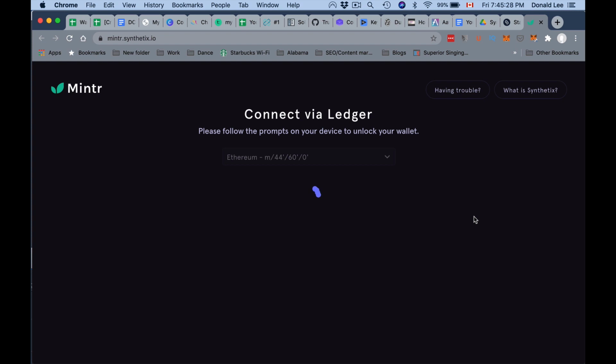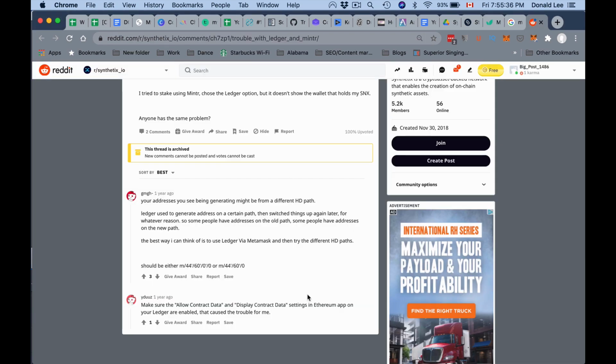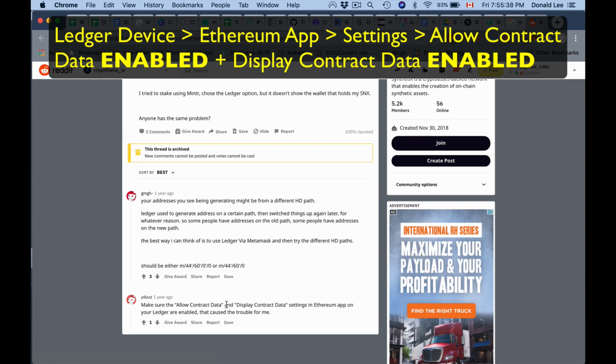So after that, go to your Ledger to connect it. This is how it looks when you are done, but if you are running into an error, because I ran into the same error before, that if you aren't able to connect your Mintr to your Ledger, then go to your Ledger and go to your Ethereum app. Make sure that the allow contract data and display contract data settings in the Ethereum app on your Ledger are enabled, because that is what caused me trouble. So go to Reddit to get all your answers to everything.